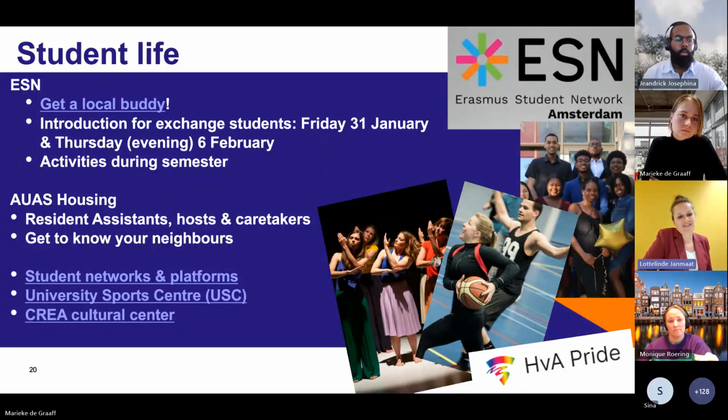And then if you're interested in a more creative part of doing things outside of your study, then we have CREA, the Cultural Center, where you can think of theater, painting, all kinds of cultural expressions. It's located at the University of Amsterdam, but it's also open for students of the Amsterdam University of Applied Sciences and very close to the Amstel campus.